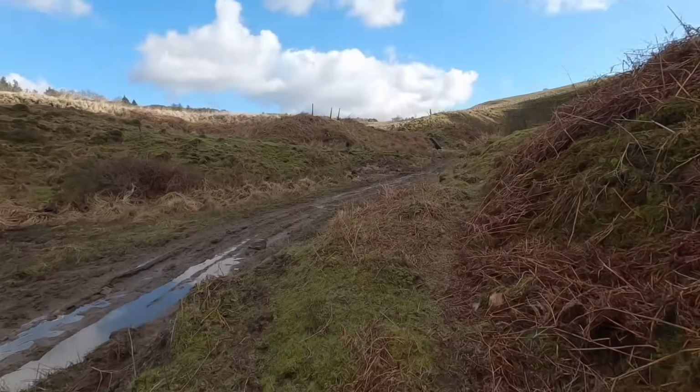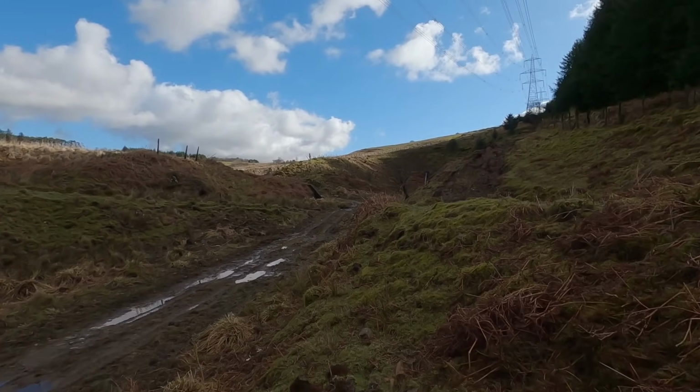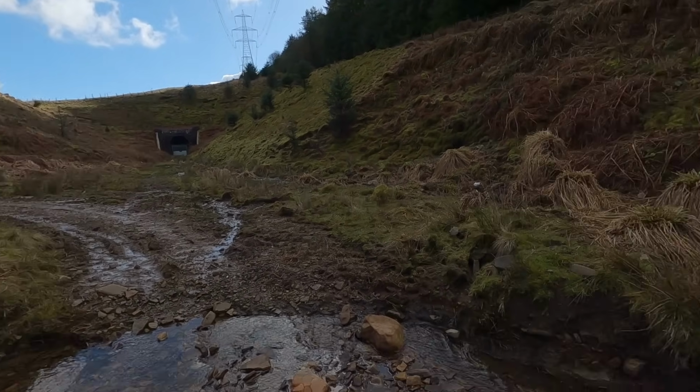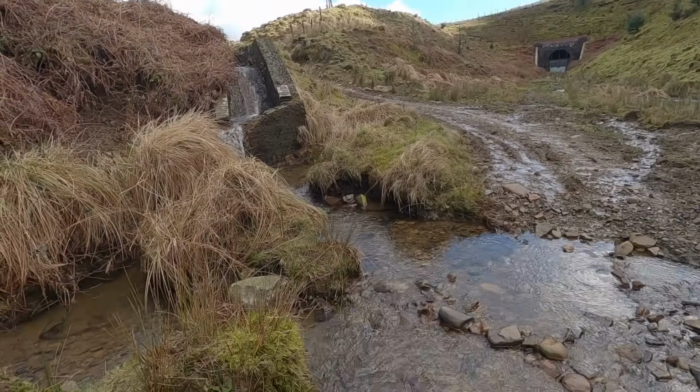Come on, we're gonna get to this tunnel portal, aren't we? We're gonna do it. I can see the brickwork just around there. Right there, look, just there, 925 meters in length, completely closed off. I've got to get across here. That's quite cute, isn't it?